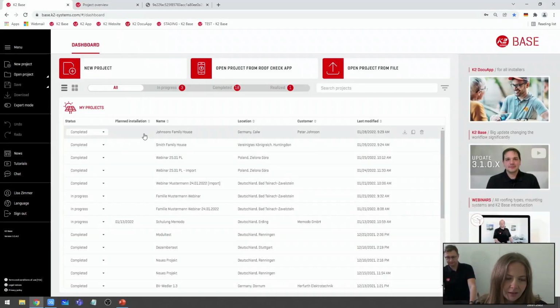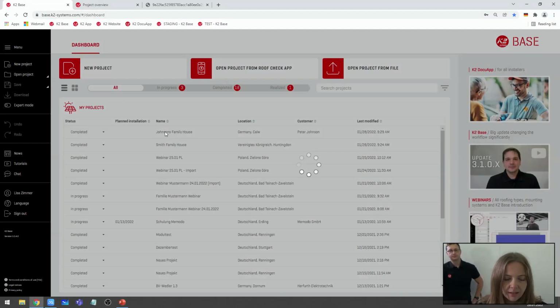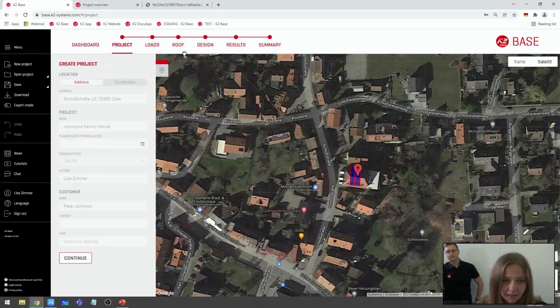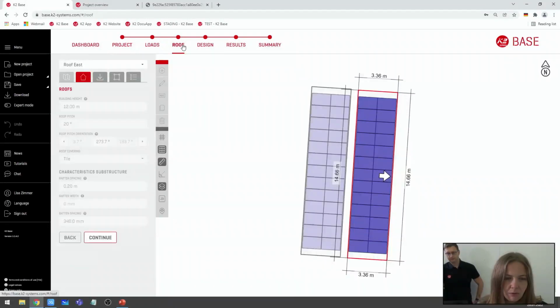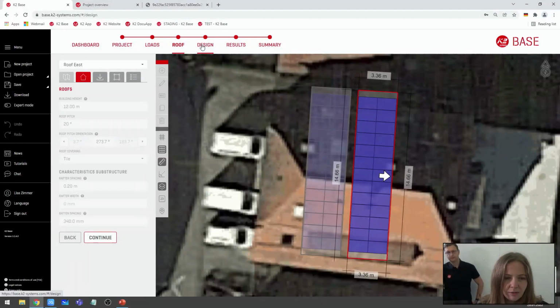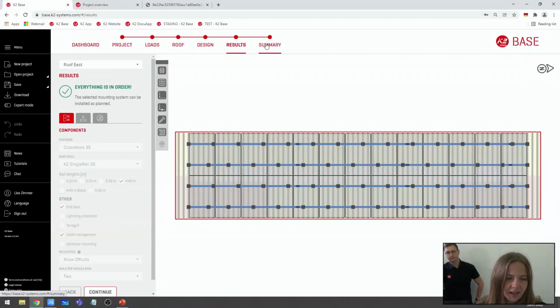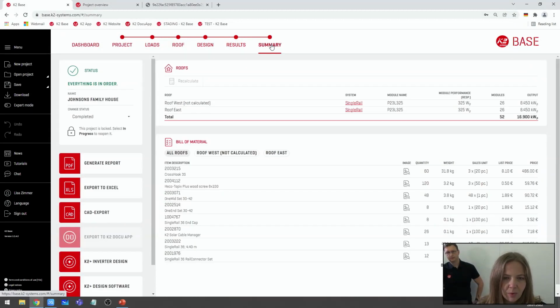This is the project for the Johnson's family house, and it's completed with Base. As you can see, here are the project data, roof, design of the mounting system, results, and at the end, the summary of my project. And on this page, we have a button called Export to Docu App.